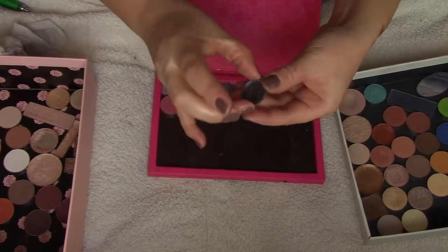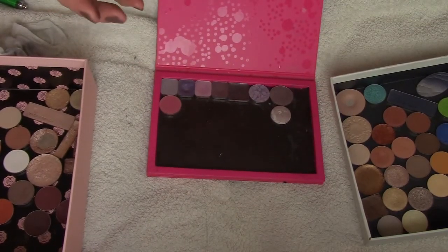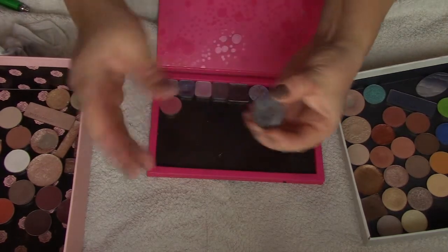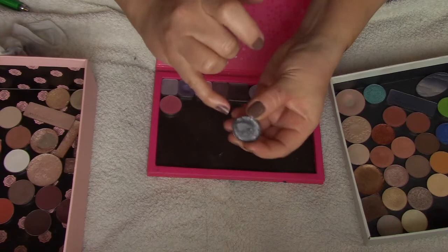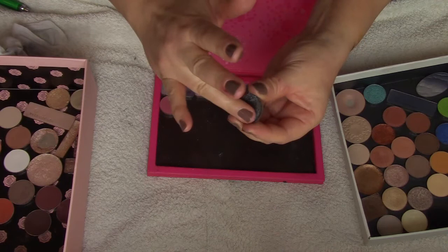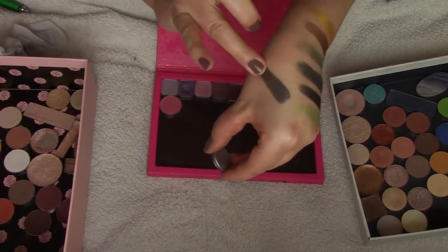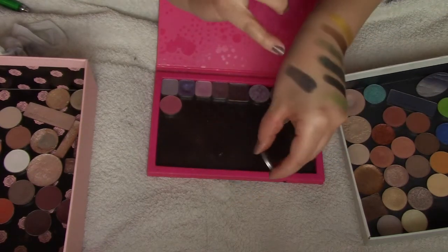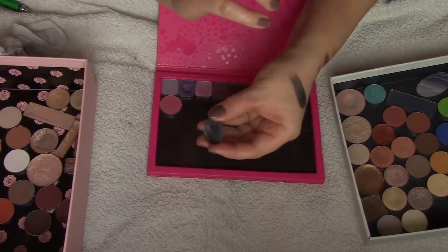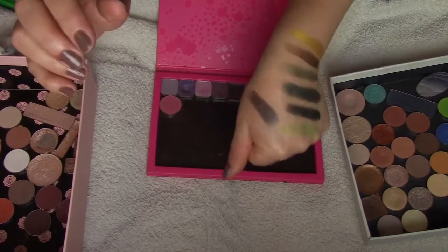This one is a Marsk. No, not Marsk. Or is it Marsk? I have to look. I think it's Marsk. Yeah, it's Marsk 50 shades. And I actually hit pan here. It was a loose pigment, so I pressed it in this. And I had it in a project. And yeah, I hit pan. And this is also very nice. I don't use gray shades that much, but I'm gonna keep this anyway, because it's maybe nice to have a gray.